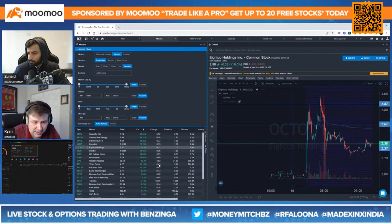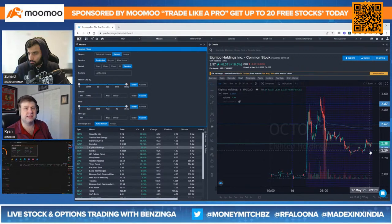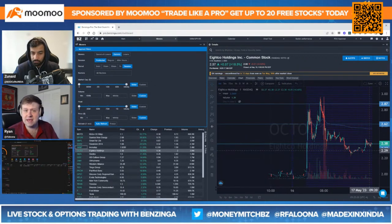Next, I have Octo. This is 8Co Holdings. So they were as high as 287, actually a little bit higher up towards that three handle. But they've really come in. This is below VWAP. So unlike some of the other plays that are either at or above VWAP, this one here is below. So let's see if we get any type of buying flow into this name to take us up to the VWAP.